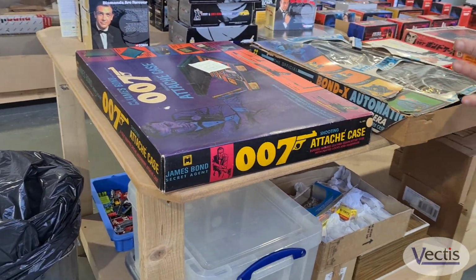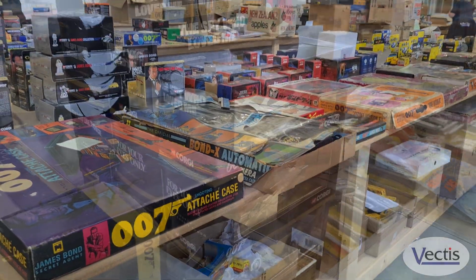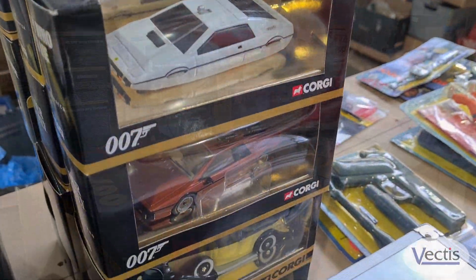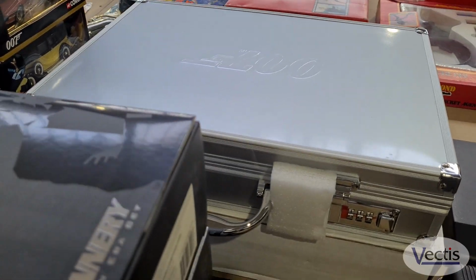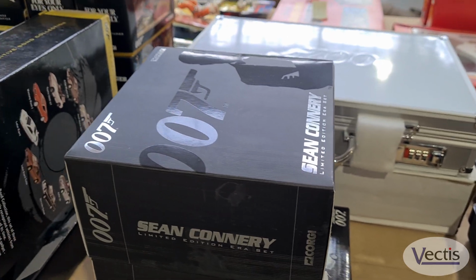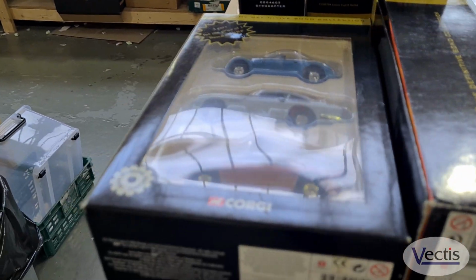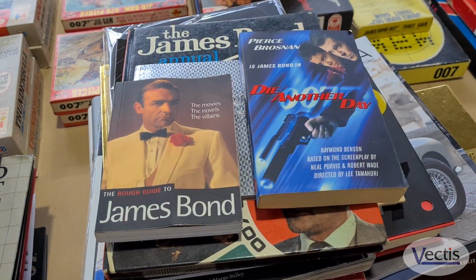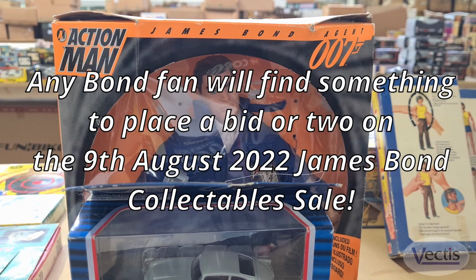And then probably just to end on this, we've got other toys, later toys, other collectibles. Corgi did a full range of toys for the James Bond films. There's about 150 different Corgi toys ranging again from the early 60s up to modern day. There's other modern collectibles including books as well. There's also other dolls and figures. So I'm sure there's something in this sale for everybody to have a bid on.